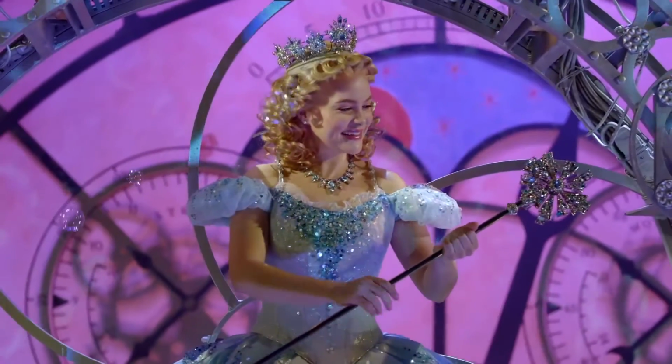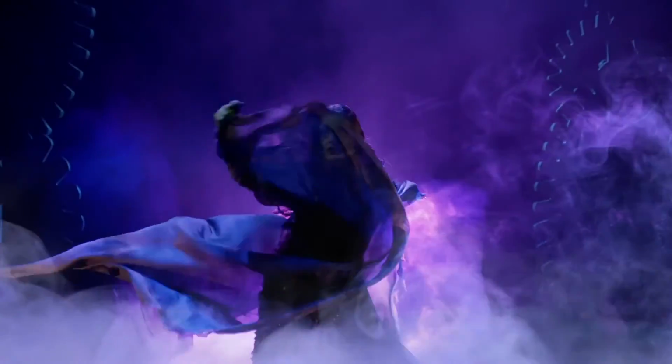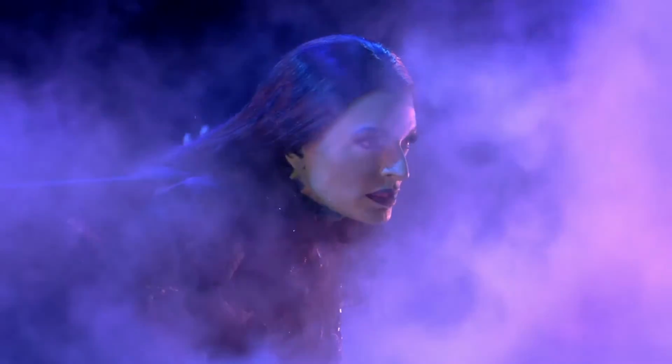Wicked the musical is basically the untold true story of the Witches of Oz, which is Glinda the Good and Elphaba. I played Glinda when I did Wicked on Broadway, which is sometimes hard for people to see because I am brunette in real life. What I loved about Glinda was her arc.